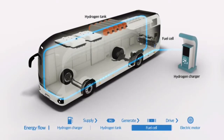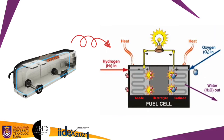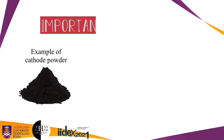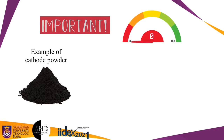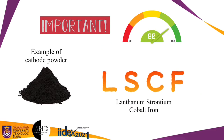The engine consists of a fuel cell stack. A fuel cell is composed of anode, electrolyte and cathode. For this project, we are working on the development of cathode material. Cathode material is one of the crucial parts that determine the overall performance of the fuel cell. The most potential one is LSCF.